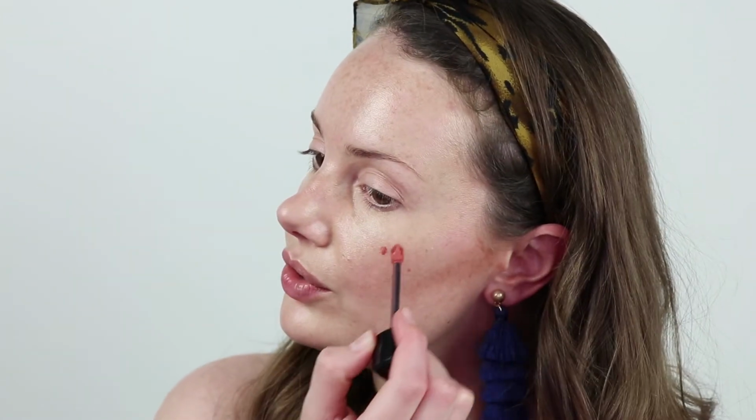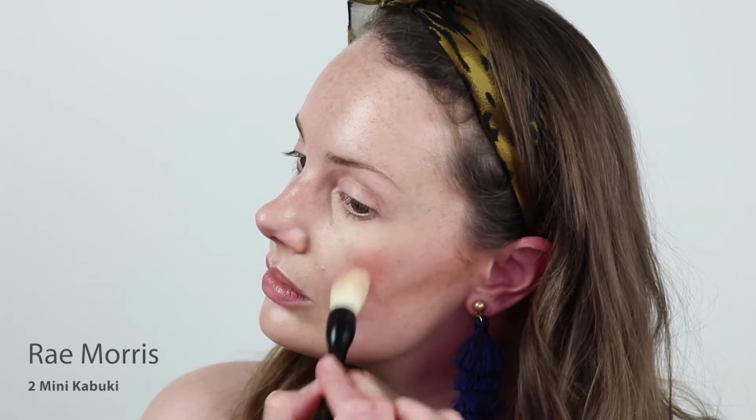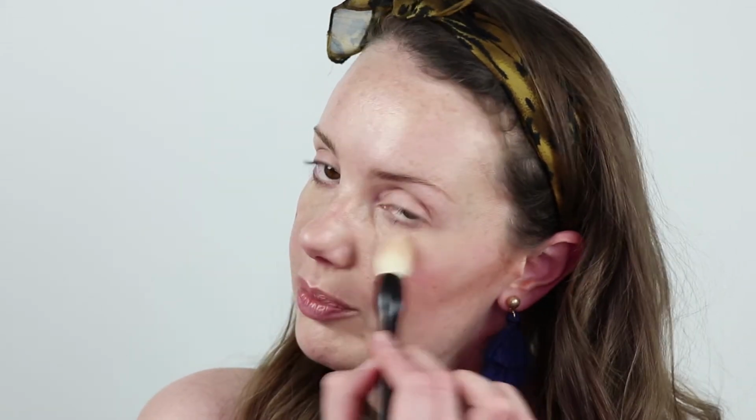And I'm just going to do a few dots on my cheeks. Start with 3, let's see how that looks. I'm just taking a fluffy brush and blending it in. It's much easier to build than it is to take off, but if you need to take it off, you can just go back in with a little bit of concealer on your brush.